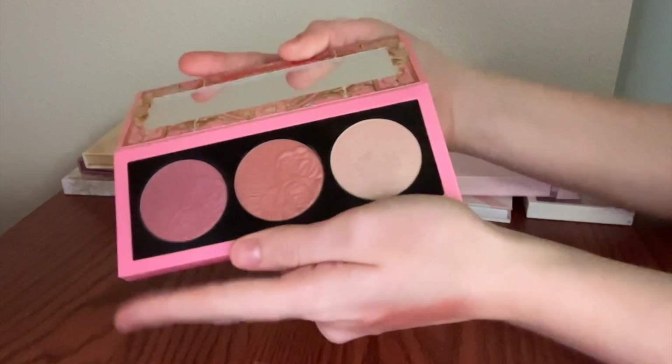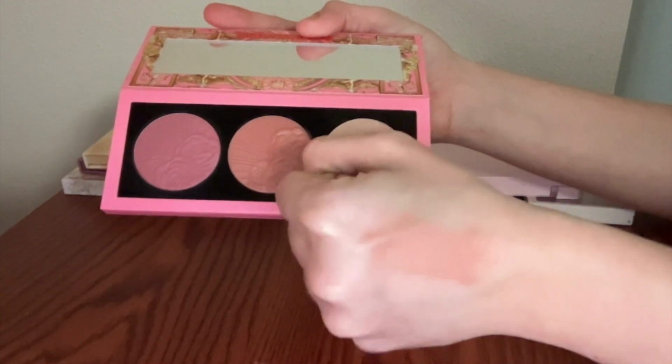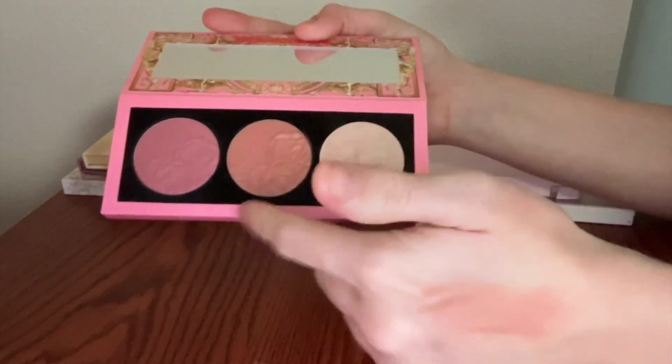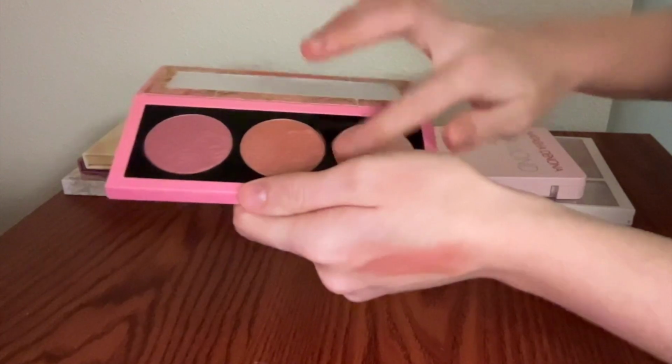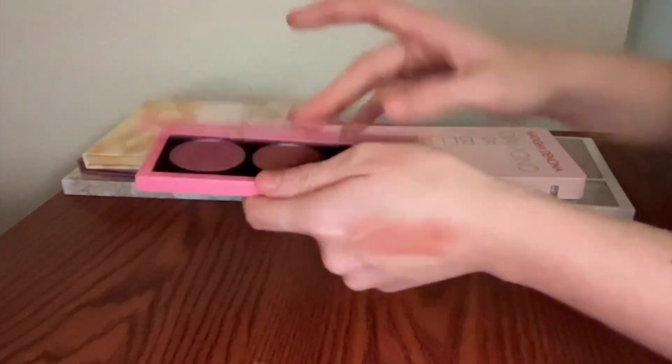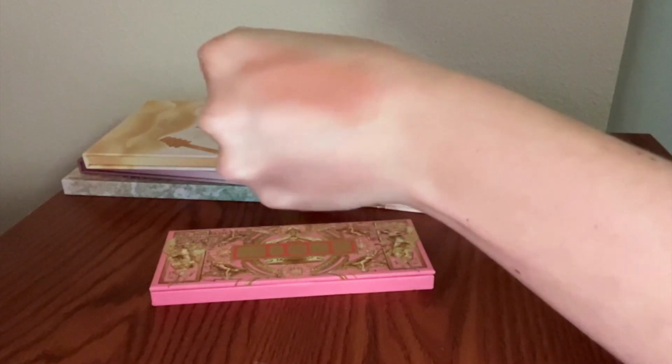If you're a blush fiend and you haven't seen my blush collection video, you should go watch that because you will see exactly why this is right up my alley. And of course the highlighter is stunning too. This is a highlighter video. I feel like I should probably swatch the highlighter. It's gorgeous. It's this sort of gold pinky.